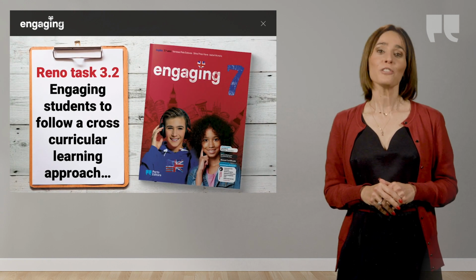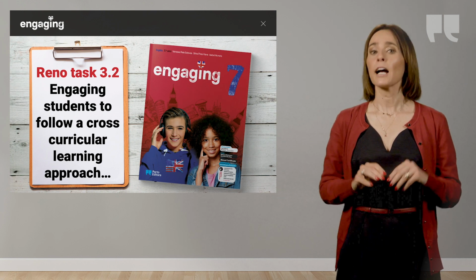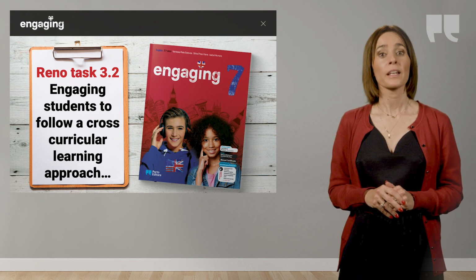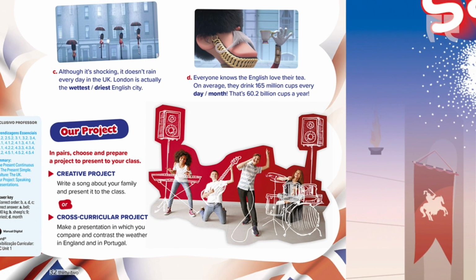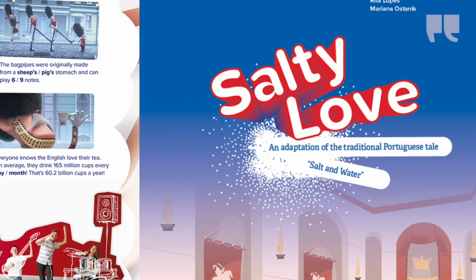Time to move on to the next step of our engaging Reno, implementing a cross-curricular approach to learning so that it becomes more real and meaningful. Our Reno project offers 6 DAC projects that can easily be applied to your teaching context. Where can you find them? At the end of every unit, of course.